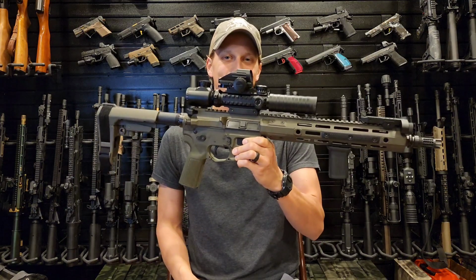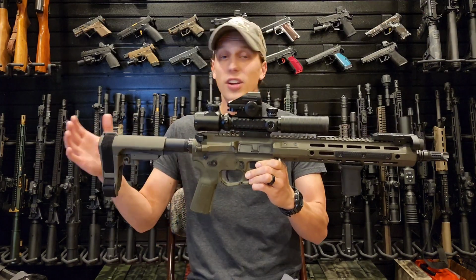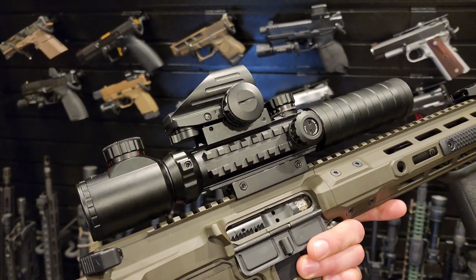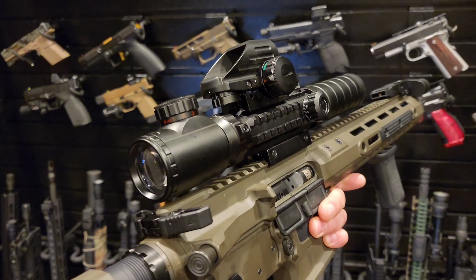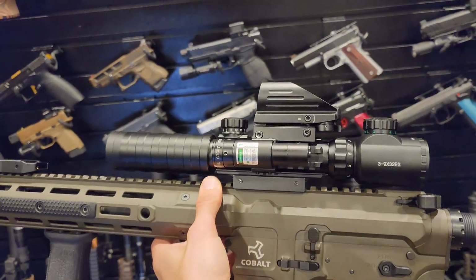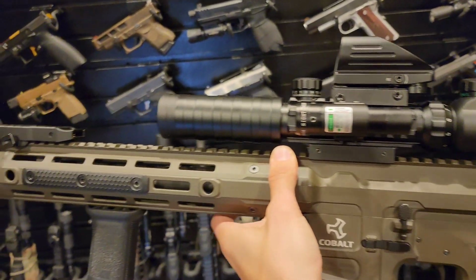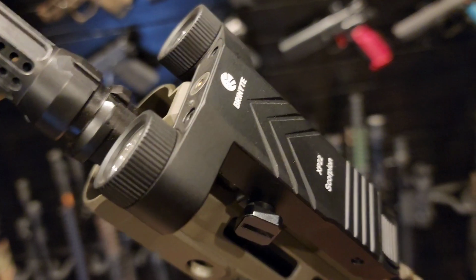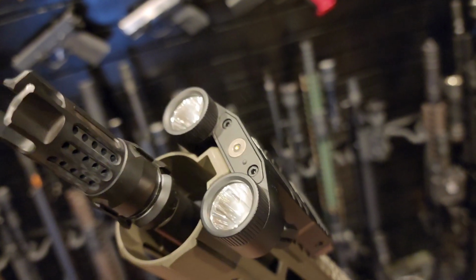Got the Cobalt Kinetics rifle here, and as most of you know, this is a very expensive gun and a very nice gun. And I've got the Amazon Special 3-piece here on top, the old 3-9 with the red dot on top with the backup laser just in case. You got a flashlight here on top, the Amazon Special flashlight. You got the dual beam front.